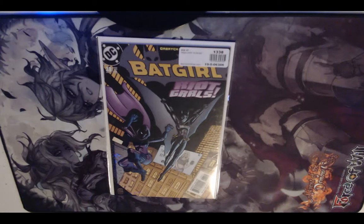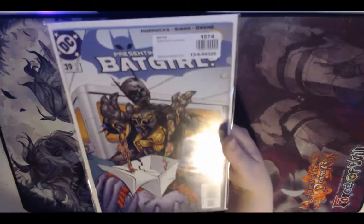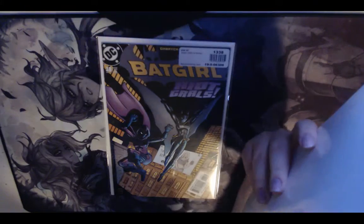I'm not sure. I'm thinking of making custom omnibuses, which I know some people are gonna scream at me for, but it's okay. They're only like fine, very fine, so it's not like a huge issue. But yeah, so I picked up 38 here. 39 has a weird cover. I don't really know why.